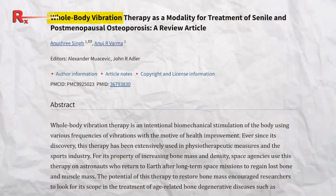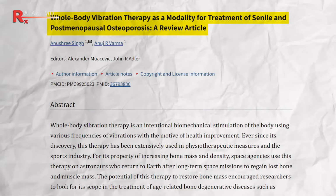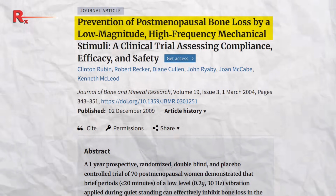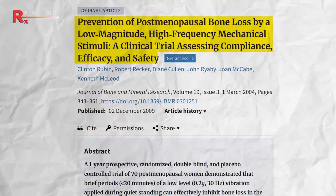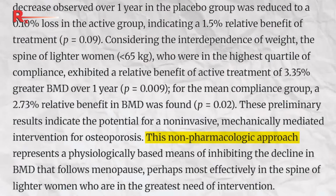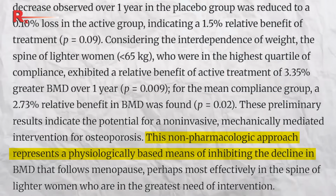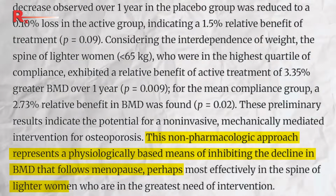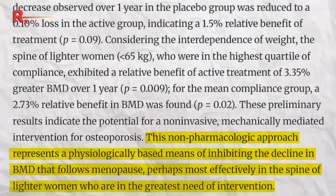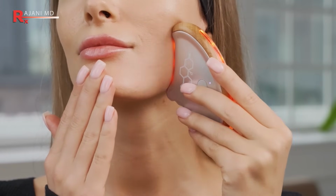Here's one study on whole body vibration for the treatment of postmenopausal osteoporosis. That's a review article, but I think here's a better one: prevention of postmenopausal bone loss by low magnitude, high frequency mechanical stimuli. This is a clinical trial. And look here, this non-pharmacological, meaning no drug approach, represents a physiologically based means of inhibiting, so stopping the decline in BMD, bone mineral density, that happens after menopause. So there's many articles discussing this, and they all add up in favor of vibration. And that's why I added it to this tool today.